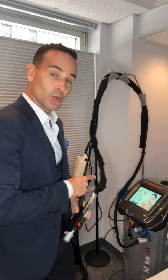And just recently, actually, there has been another game-changing technology, which of course we have right here at P. Frank MD, and this is the Motus AX. We do have several hair laser devices at P. Frank MD, but this one, to me, has really made the biggest jump in technological improvement.